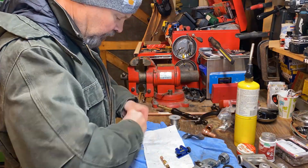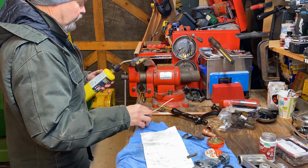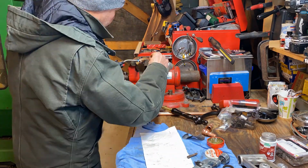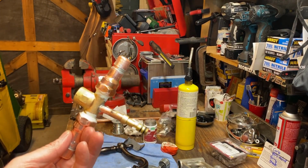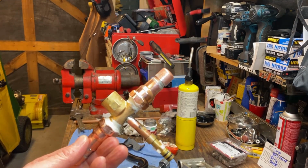And then, of course, you've got to clean that up, clean up the copper, put it together, sweat that in, and of course, make sure you get good flow of the solder, and you're good to go. And after doing all of that, here's what we ended up with. Not the prettiest thing in the world, but this is going to work. So let's go put it on the sink and see what happens.